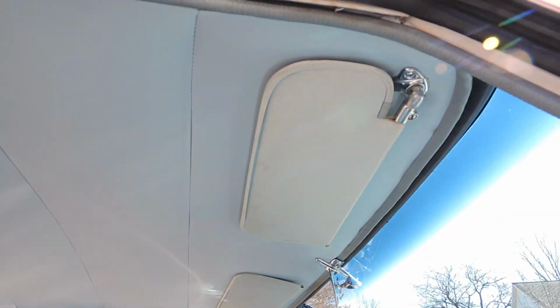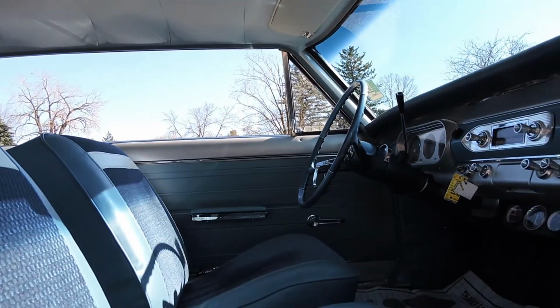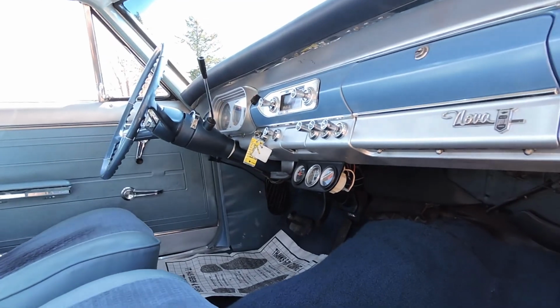Headliner is beautiful in it. It's got the light blue headliner. I don't see any wrinkles. Visors look good. Whoever did the interior did a fantastic job on it.